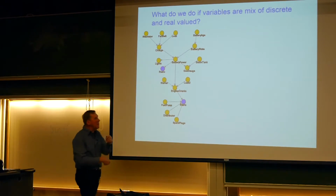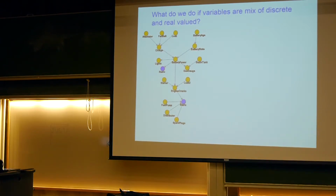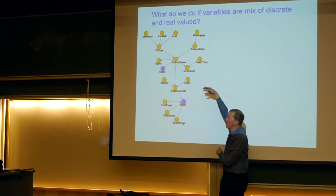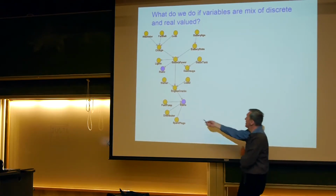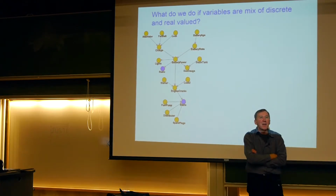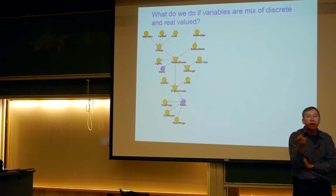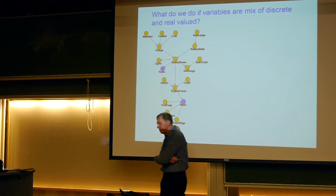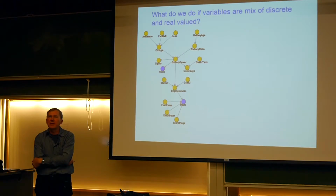Here's kind of an interesting question. What if we have a more complicated Bayes net? Here's one that talks about automobiles and whether they're going to start and how that relates to things like the condition of the fuel pump and the distributor and the spark plugs. What if some of these random variables are discrete, Boolean even, like either the car starts or it doesn't start? But some others might be continuous variables, like the one up in the top right, battery age. So how do we build Bayes nets that combine discrete and continuous variables?